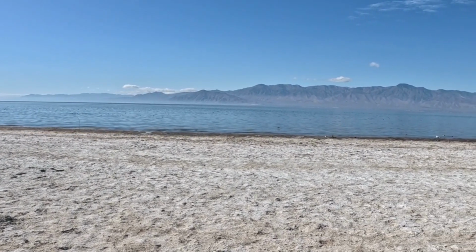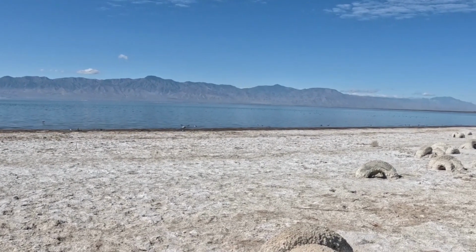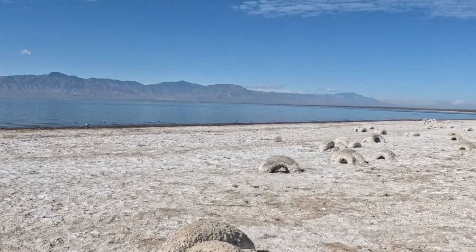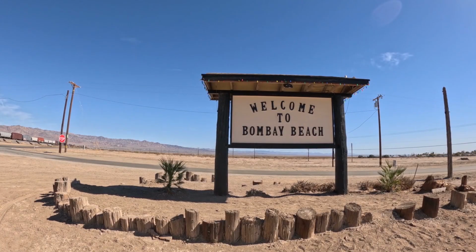It wasn't offensive like I kind of expected. No, it's like an algae bloom, I guess is what it is. And you see the mountains on the other side. It was real pretty.